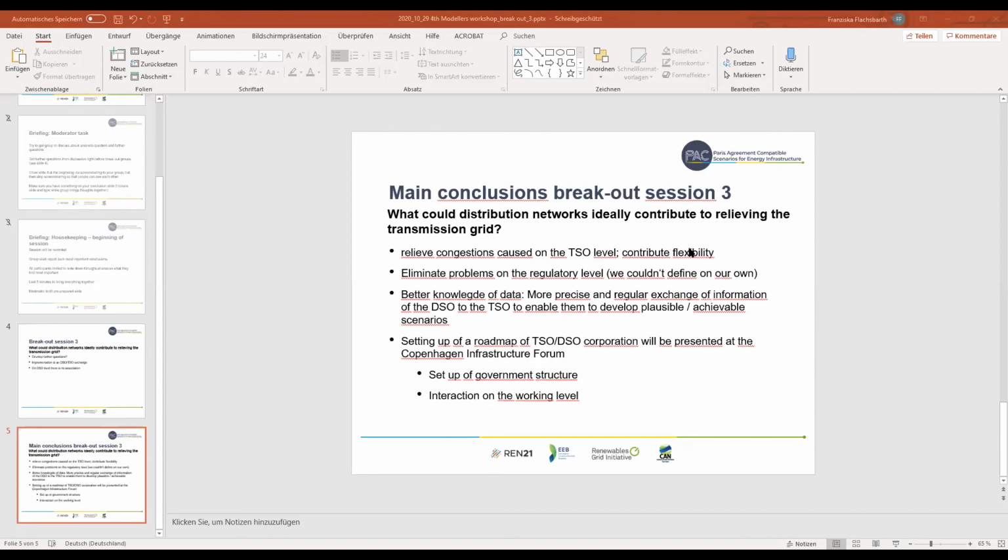Yeah, thank you very much, Franzi. I named it "ideally", so as to get rid of all the regulatory problems. So you're doing well to deep dive into this question, because I think everybody is aware that there's a lot of work to do.